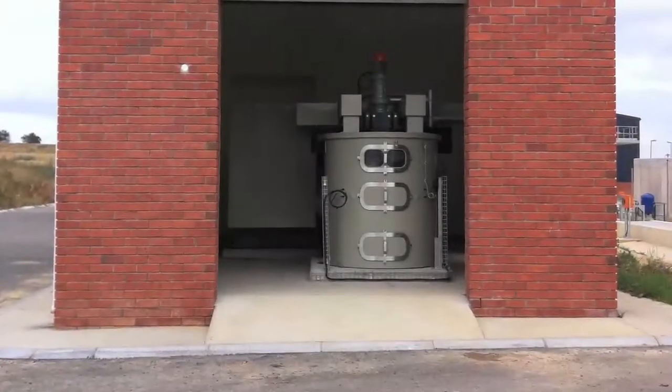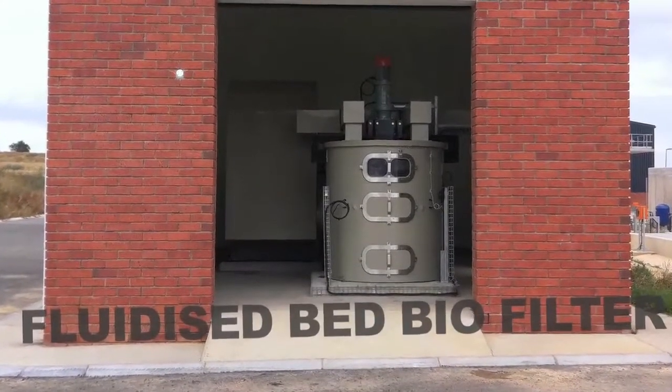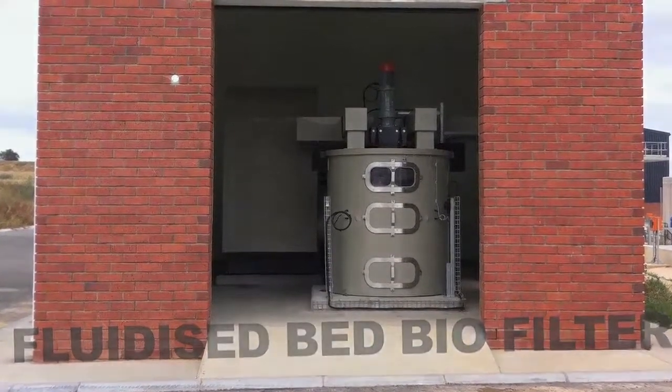I'd like to introduce you to the Fluidised bed biofilter, the world's most efficient, compact, cost-effective, and environmentally friendly biofiltration solution. Welcome to VT Filtration Fluidised bed biofilter, revolutionising odour and VOC control.